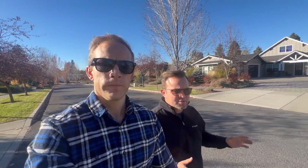Yeah, and the reason that the lots here are larger is that up until about the mid 90s, this was actually in the county, which is very hard to believe because when you're in here, you feel like you're definitely in the city of Bend. But this was the county. So portions of this neighborhood, not this one, I don't believe, but portions of this neighborhood are still on septic. They've got a big sewer improvement they're doing right now, tearing up all the roads and putting in public sewer.